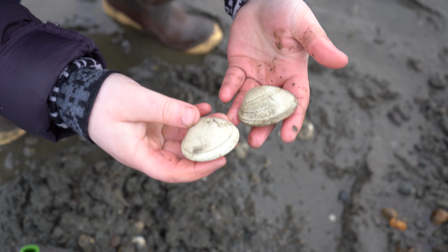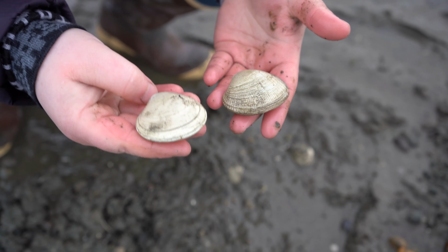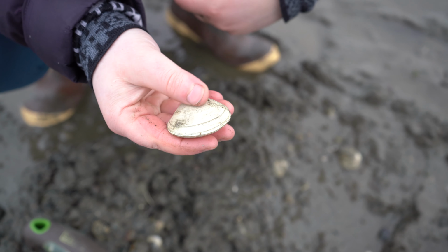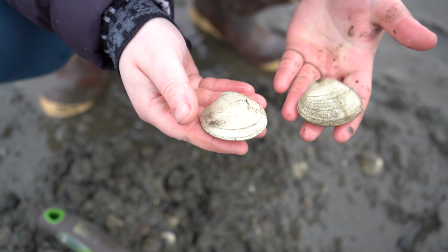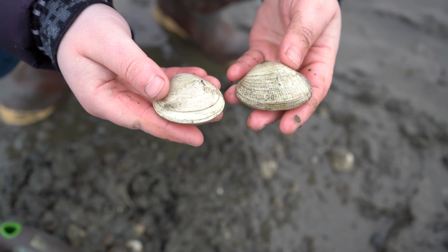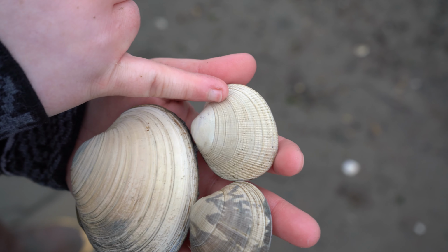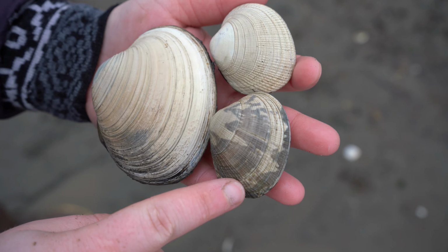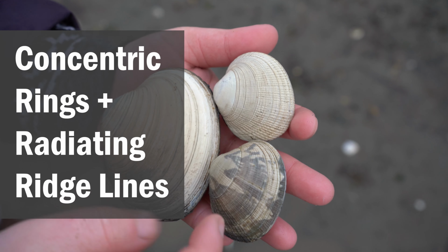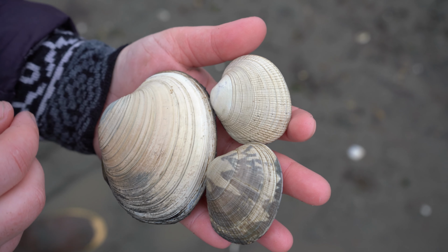You don't usually see them overlapping much on the beach, but they do in some areas. This one right here on the sand is a native littleneck and it's more round. And this one's a Manila clam and it's a little more oblong. These two will have the concentric rings as well as radiating ridgelines going up and down. And these two clams can live up to 10 to 14 years.